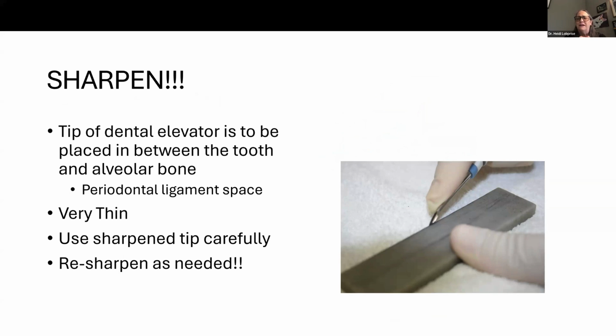I like making rounded edges to where I sharpen the inside portion of it, so that I do have a little bit of a knife edge there. Now, once you've sharpened these instruments, you need to make sure you hold them correctly with your finger right at the tip of the instrument. So if you do go oops, you don't cause a lot of damage, because be careful with these.